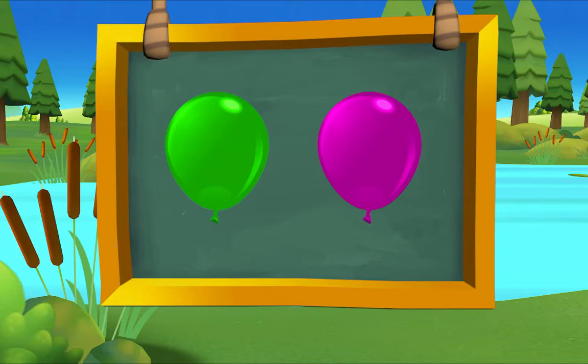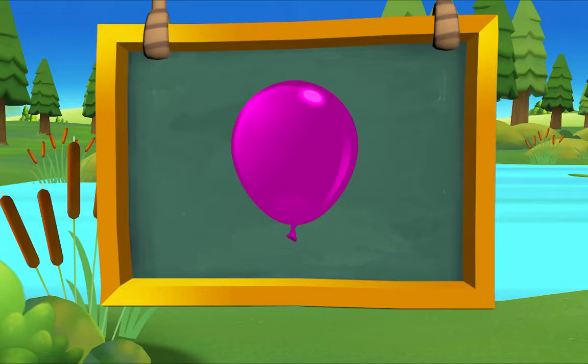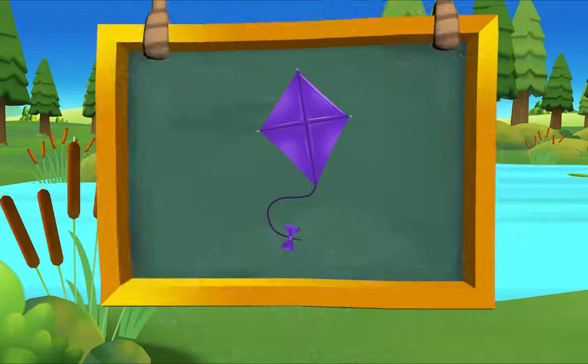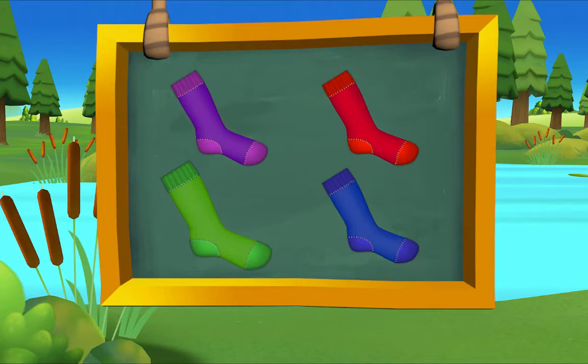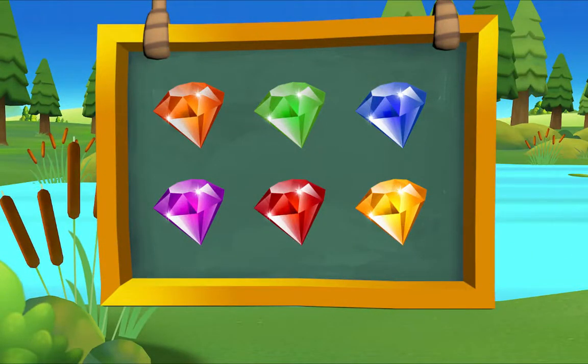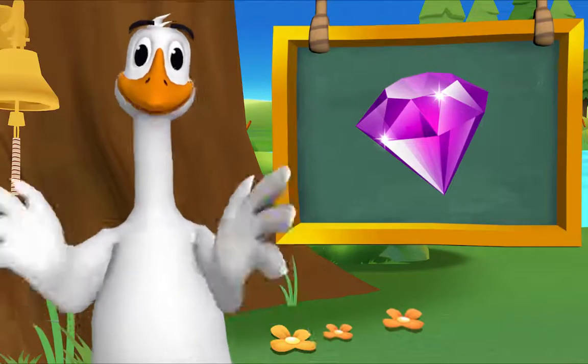Which balloon is purple? There it is! Purple balloon. Which kite is purple? There it is! Purple kite. Which sock is purple? There it is! Purple sock. Which jewel is purple? There it is. Purple jewel. That's exactly right.